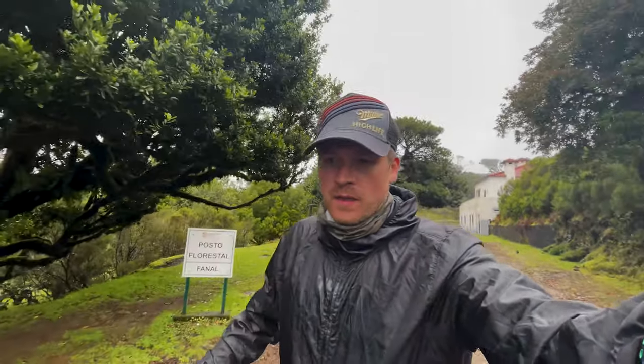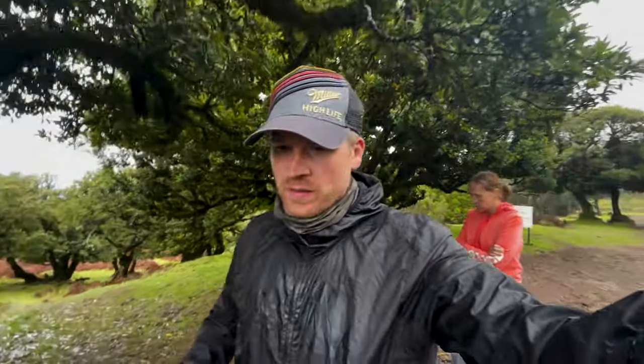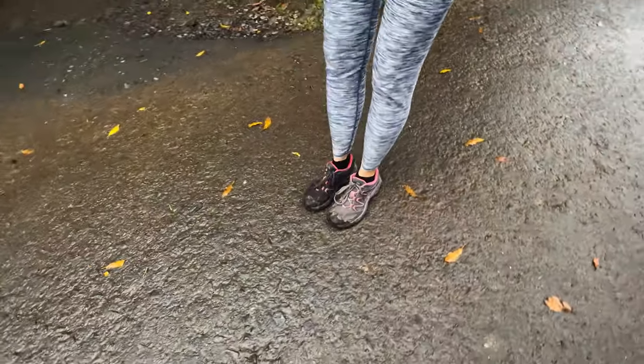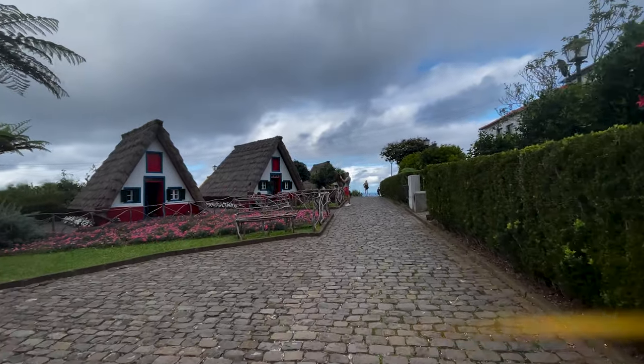The resume of this hike: it was nice at first, but then there were groups of people and it was so narrow on the levadas, so you had to go on the wall of the levada, and Lotte actually stepped into it and now she's freezing and her foot, look, the right foot, it's still wet. Also, don't miss the traditional houses of Santana close by.